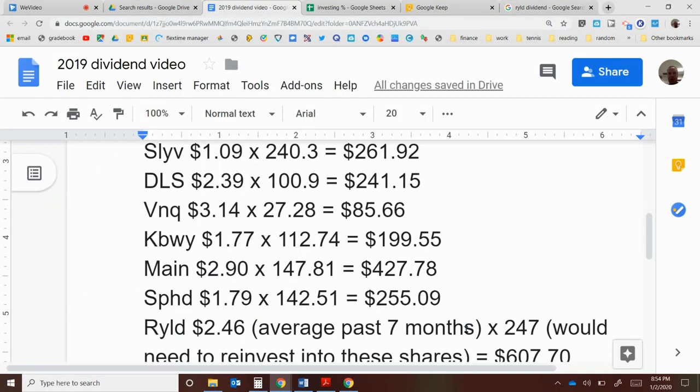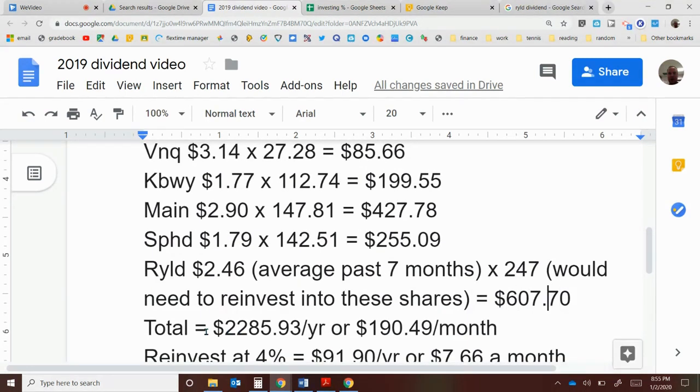What I did here is I took the last 7 months of the total dividends, I added them up, and then I divided by 12 to get an approximate yearly dividend. It's about $2.46 a share. I own 247 shares. What's unfortunate about RYLD is I have to reinvest these into the shares, because this is the one company that Vanguard does not automatically reinvest since it's covered call income. It's essentially options that are being sold that come in as income. For that, I have to manually reinvest these. But if I did that, I would get $607.70 a year.